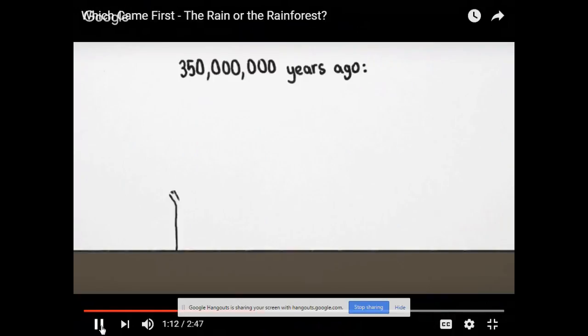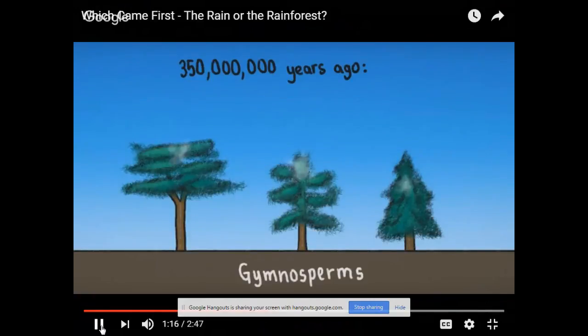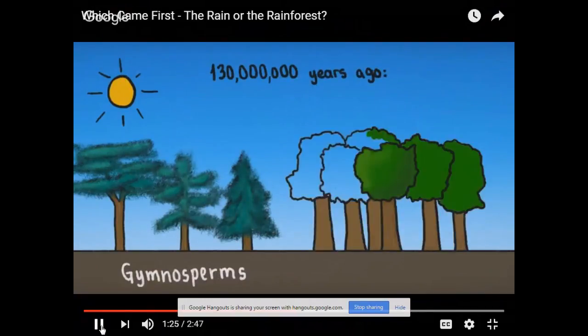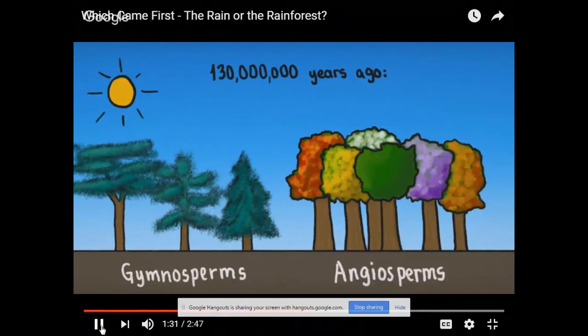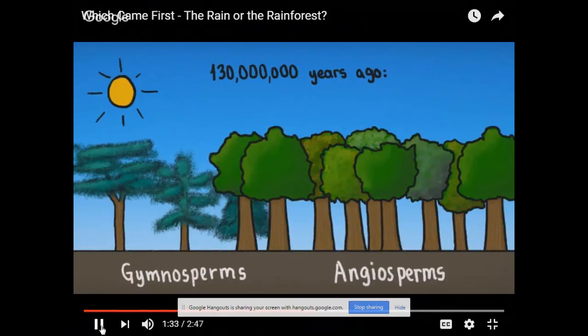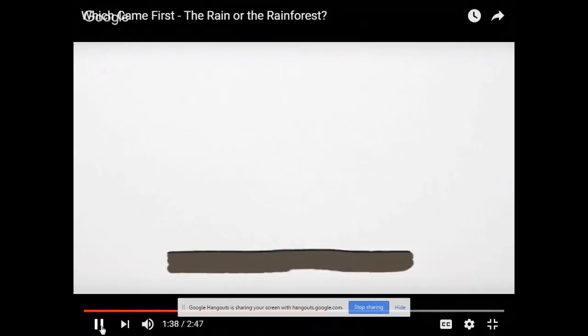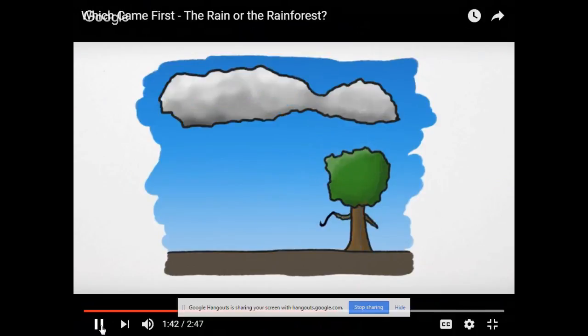Well, before rainforests, ancestors of trees like cypress, pine, and spruce dominated the land, but they were conservative when it came to using and losing water, so the air tended to be dry, meaning less rain. However, around 130 million years ago, a new kind of plant developed that took the risk of losing more water in return for souped-up photosynthesis. These were the flowering plants, and their risk paid off. Their faster growth enabled them to outcompete the ancestral pines and take over the tropical regions of the globe. These angiosperms lost so much water into the air that as they spread, they brought their own rain with them.